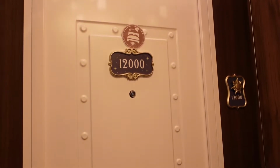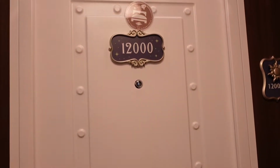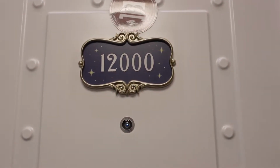Welcome aboard the Disney Wish. This is our room, stateroom 12000. It's a one-bedroom suite with an extended veranda. It is Tangled themed, and let's check it out.